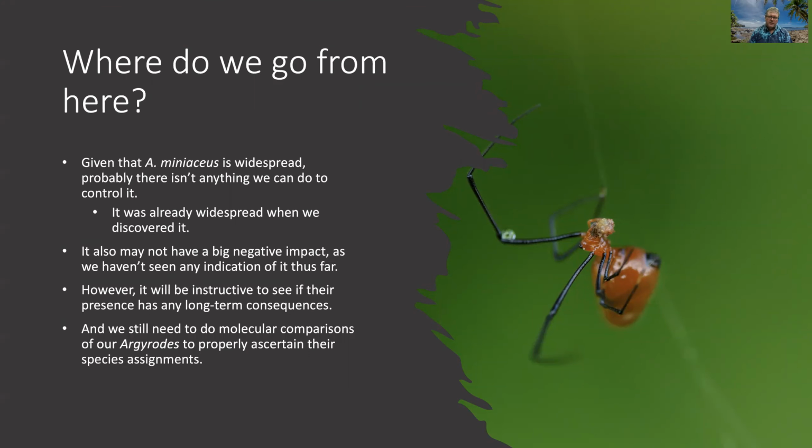So where do we go from here? Well, given that miniaceus is widespread, there's probably not much we can do. It was probably already widespread when we discovered it. It also may not have a big negative impact because we haven't seen any indication of a negative impact thus far. But it will be instructive to see if their presence has any long-term consequences.